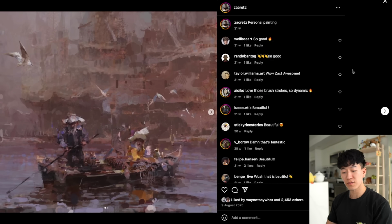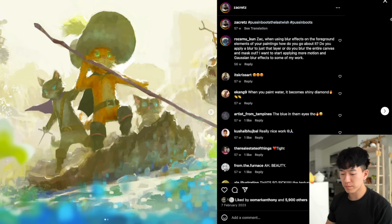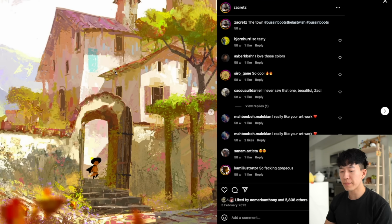What the heck is that? And then you zoom out. Ah, it's a fisherman on a boat. You know, this kind of looseness is something that I've always aspired to do. It's like the antithesis of perfectionism. He's also done work on some of my favorite movies, you know, Spider-Verse, Puss in Boots. Such gorgeous paintings, amazingly stylized.